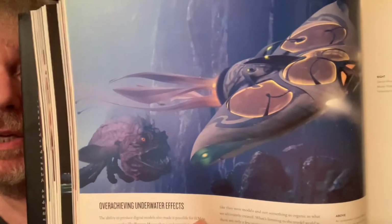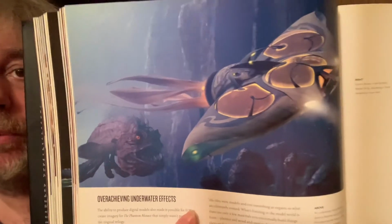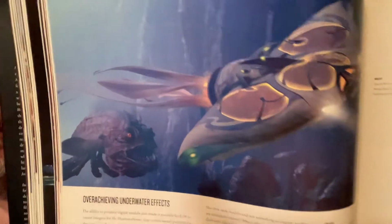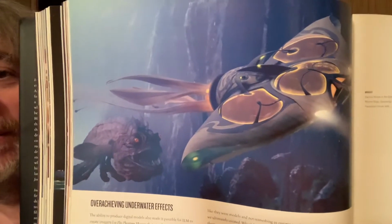What do they have? They got George Lucas going on. They got a bunch of stuff. Oh, this is cool. Underwater effects with what looks like an underwater high-tech sub with a big fish monster behind them, just a giant fish chasing them and stuff.